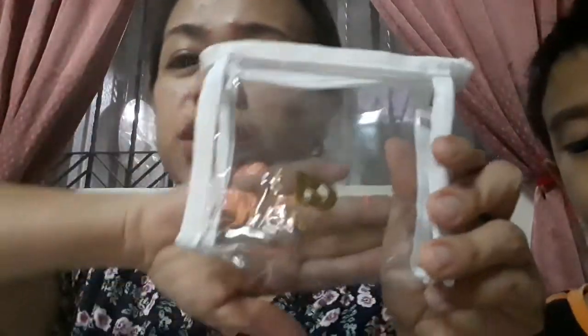This is, where's the pouch? Beautederm. Kapag walang difference, I won't buy another set. Okay? I love this.